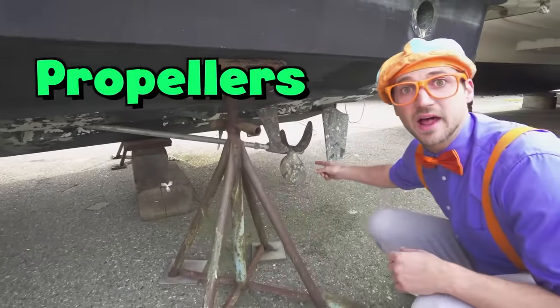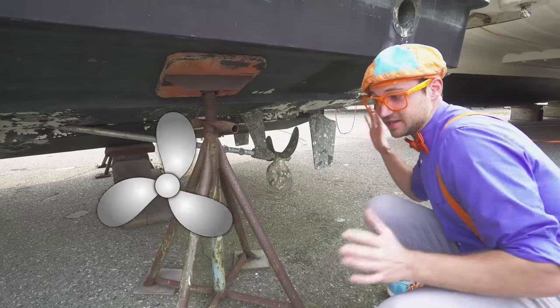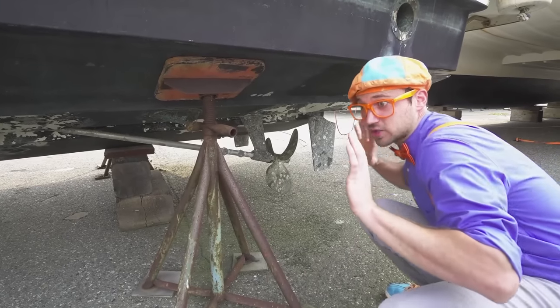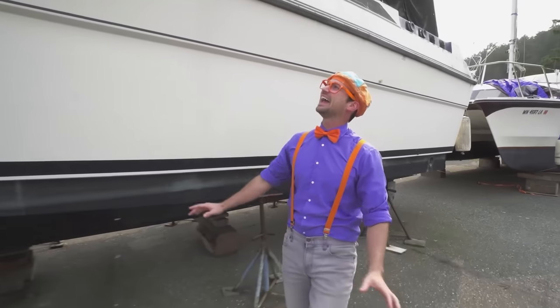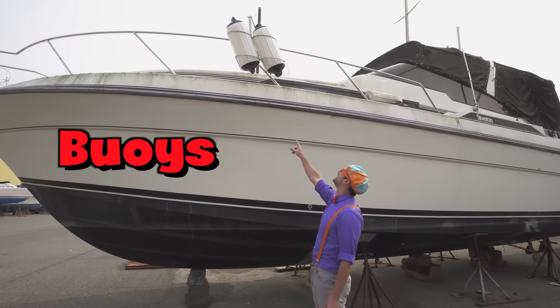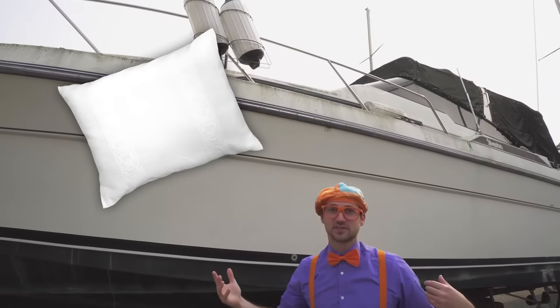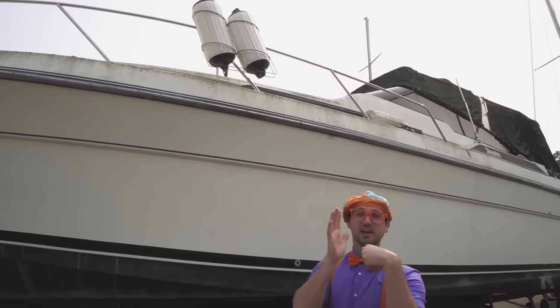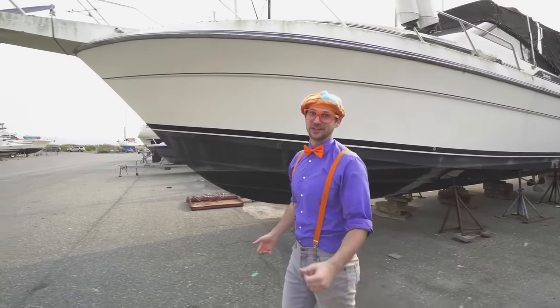Those are the propellers. Wow, they spin around and push the water back to create thrust for the boat to go forward. Whoa! Hey, and look way up there. There's some buoys. Whoa, they're kind of like pillows and balloons so then the boat doesn't hit the dock and get hurt. Wow, this powerboat is really cool.